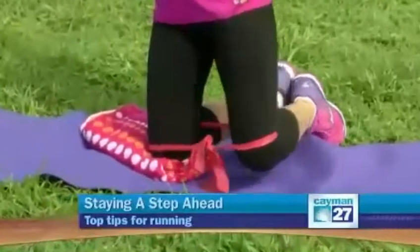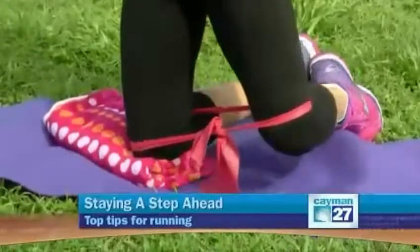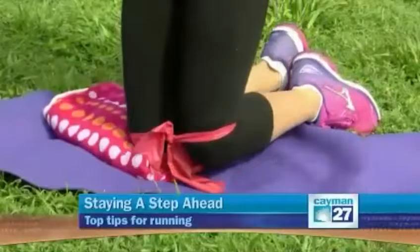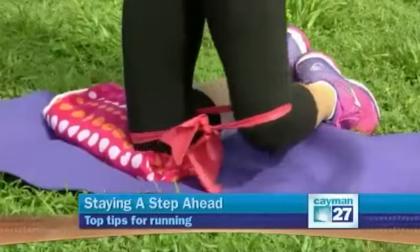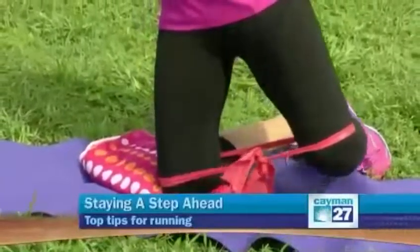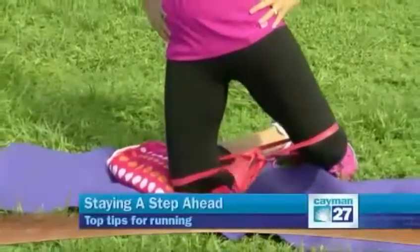balance, and then open up, keeping your feet together in the back and rotating out, doing a clam. Now, as you can see, it's difficult for me to balance. If you need to hold on to something, do so. It's really important to keep it nice and controlled, really squeezing that bum muscle.